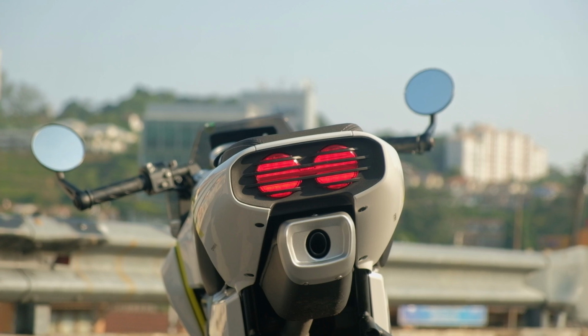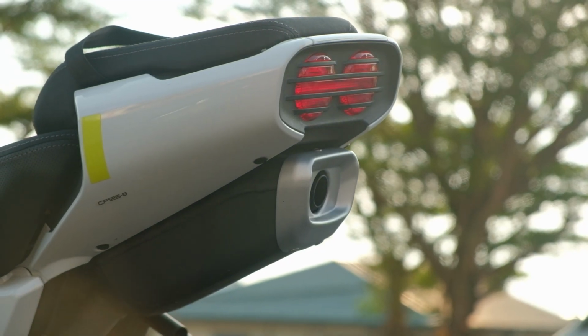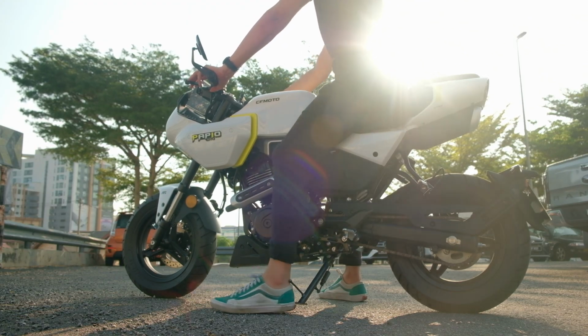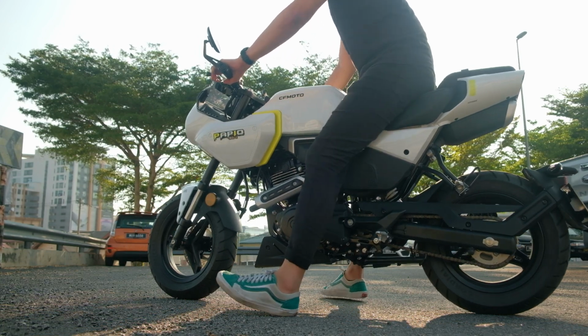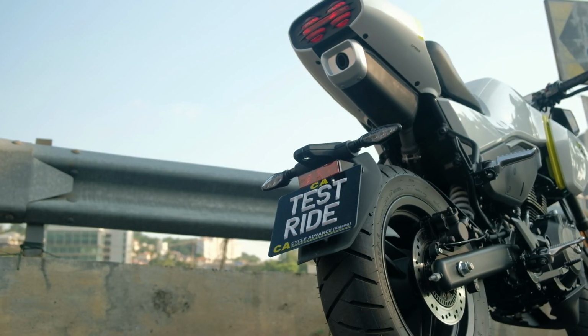Now, I think on any larger, more serious motorcycle, the rear light and square underseat exhaust might look a little too corny, but I think it just works on the pocket-sized Papio XO. You know that you're not supposed to take this bike seriously, so I'm glad it absolutely looks the part.